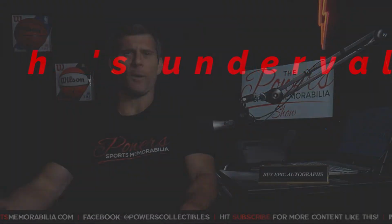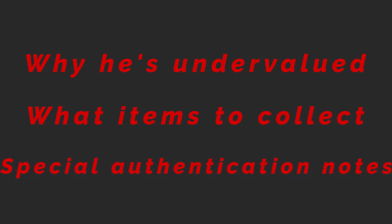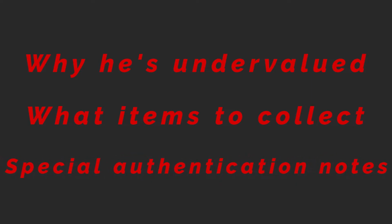And I love Koufax. I think he is definitely a very undervalued collection or autograph to have in your collection. Let's talk about why I think he is undervalued and some types of items to consider for your collection. And then also some authentication to look for, because when you spend this amount of money on Sandy Koufax, you want to be making sure that you are getting a legit autograph.